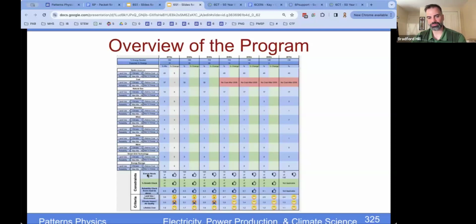So now I want to hop down to constraints. These are a thumbs up, thumbs down. You don't have a plan unless you have all thumbs up. You have to supply enough power in your plan. Otherwise, it's not a plan. So that first line is the energy check. And then the second line is the growth check that you can't change too much. The third line is that reliability check, and it needs to stay above 3.